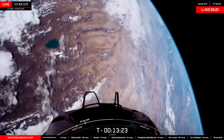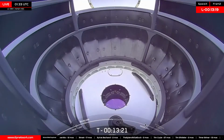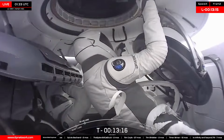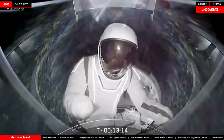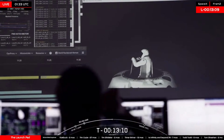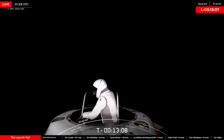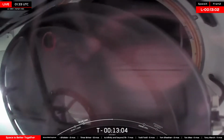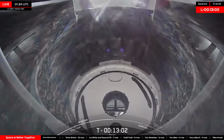But then on top of that, you are getting to float in this 3D environment. And that means that you get to really use all of the surfaces around you. You get to use the ceiling, the floor, the walls, and you get to really float around. But I think what's really exciting is that this Fram 2 crew gets even more space than we had. They have the cupola, so that expands their 3D environment and also provides them this really spectacular view of our planet. I cannot wait to see the imagery that they get to share with us through that view.